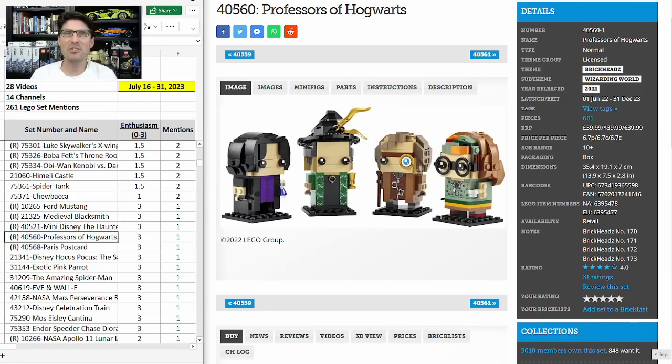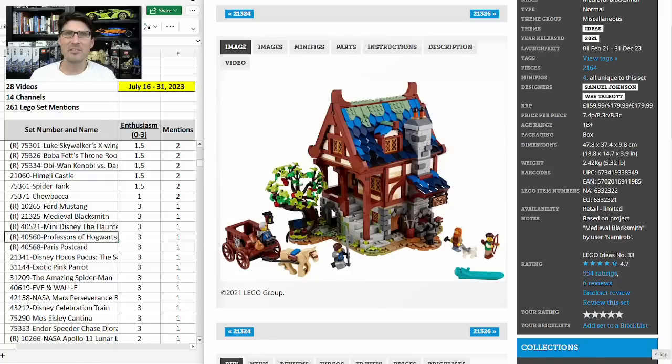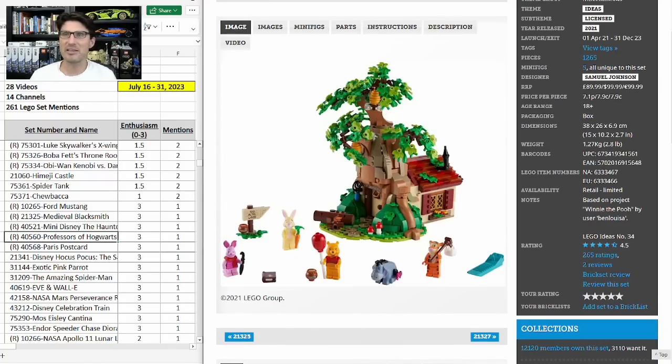We made it through all 74 sets, a lot of really good ones and a few duds, but now for my top 3. In third place is this Professors of Hogwarts Brickheads. In second place is the Ideas Medieval Blacksmith, and in first place is the Ideas Winnie the Pooh. And all I can say about these sets is when you go look at the history and return on investment of similar sets, all data points to these being hugely successful in retirement.